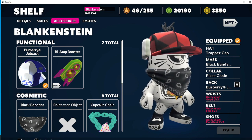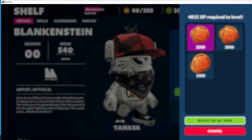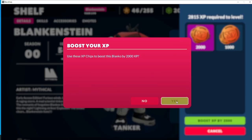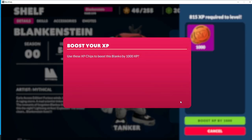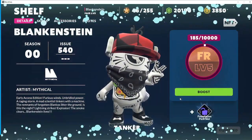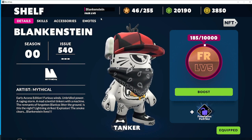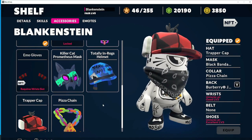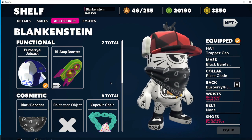Okay. Before we play, I am going to boost some experience first. So I'm going to boost. Okay, another 2,000. So another one. Oh yeah. The belt accessory slot is enabled. I'm now at level 5, so yeah, I can now wear a belt. Unfortunately, I don't have any belt accessory right now. I should buy one later on.